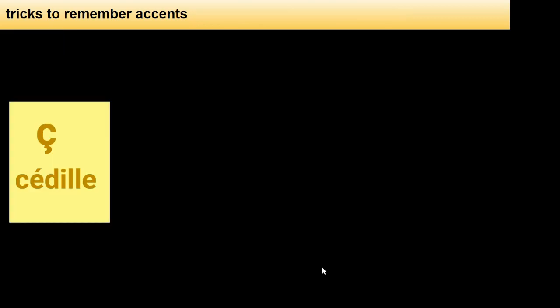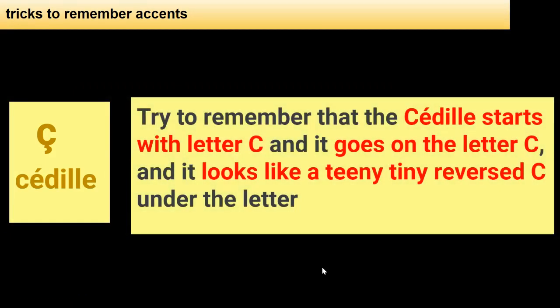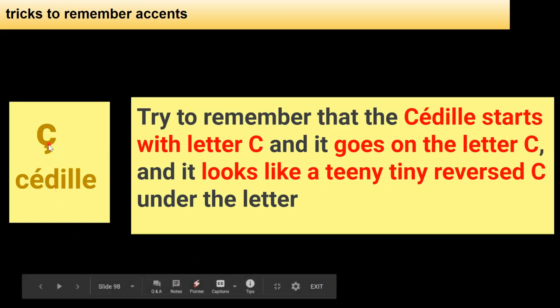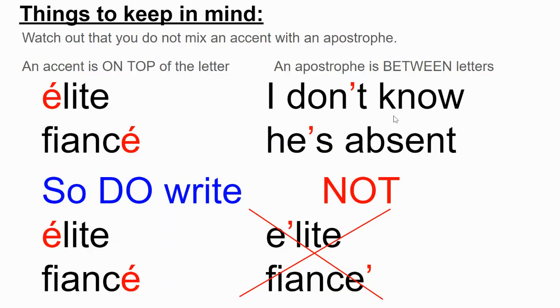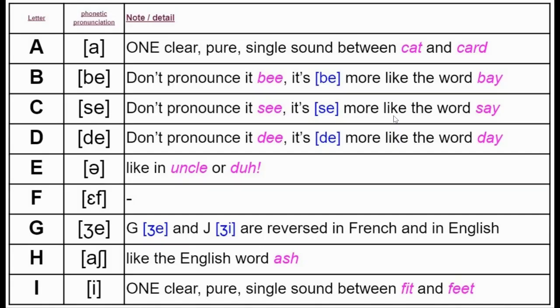Okay, and finally, la cédille. That one is easy to remember because it starts with the letter C, it goes on the letter C, and it looks like a tiny, teeny reversed C underneath the letter. If you think about it, it looks like a little tiny C, right? But it's reversed. And it goes on the letter C, and the word cédille starts with the letter C. Okay, so hopefully that helps a little bit to remember. In case you need the handouts again, here they are. You can take a screenshot so you can print it. That's what we just discussed.